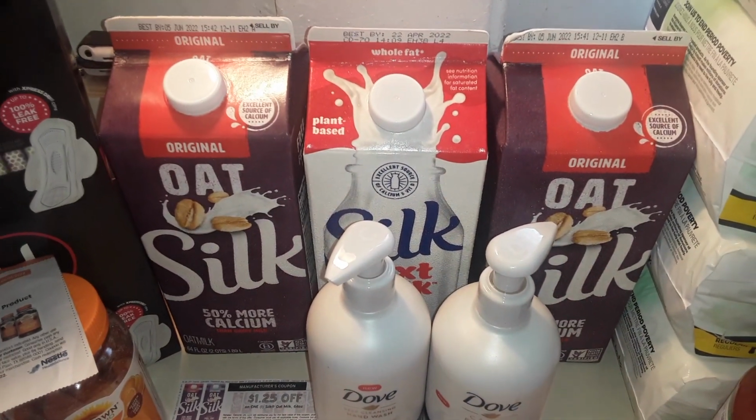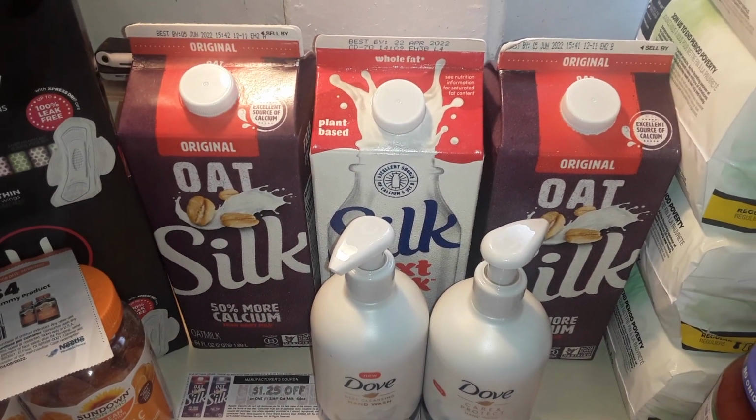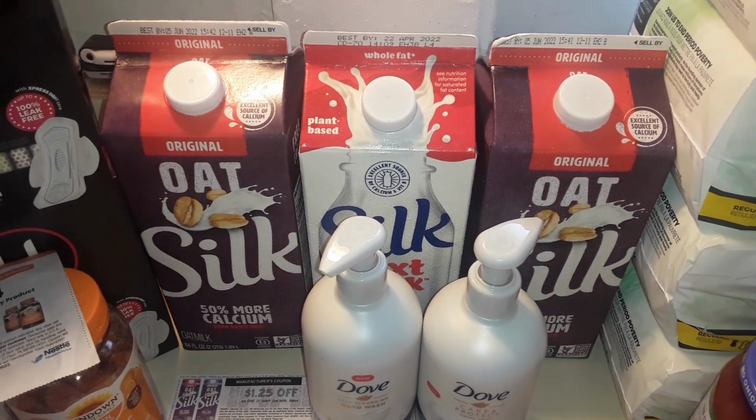Silk Next Milk, still on sale. Their regular price is $5.29, but they're on sale too for $8, so that's $4 each.